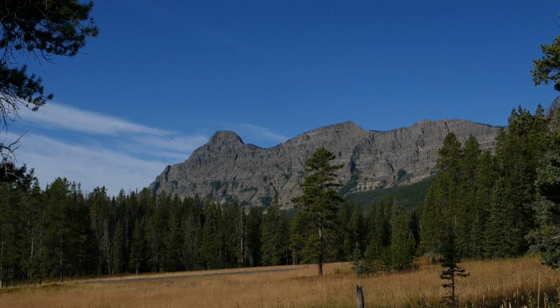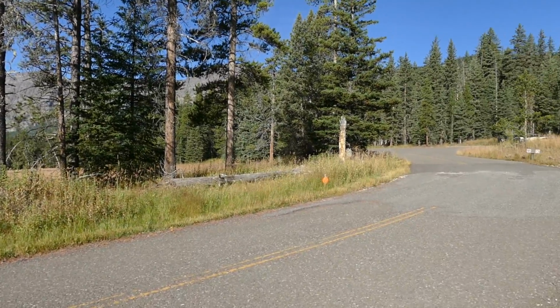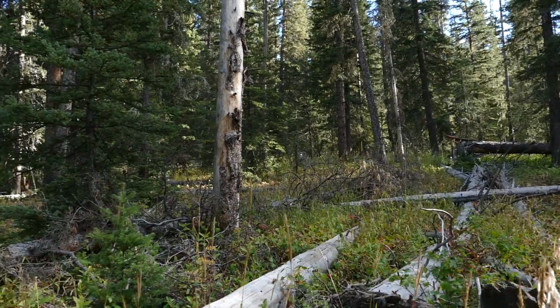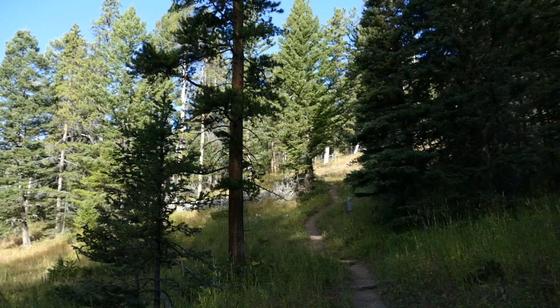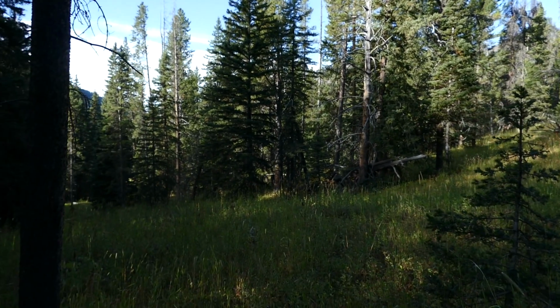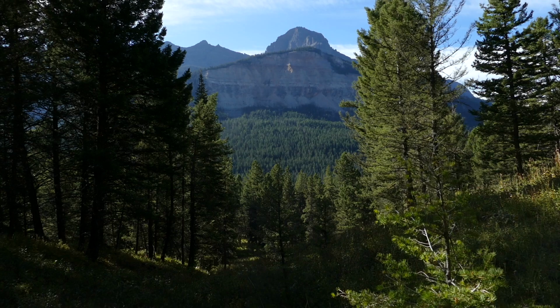And you start out over at the Warm Creek Trailhead, which is just a little spur road off of the northeast entrance road. It starts out nice and steep, but it's in a really old forest. And you spend the next mile and a half or so, maybe a little bit longer, climbing about 1,200 feet. So it definitely is really steep and a lot of work, but it is definitely worth it.